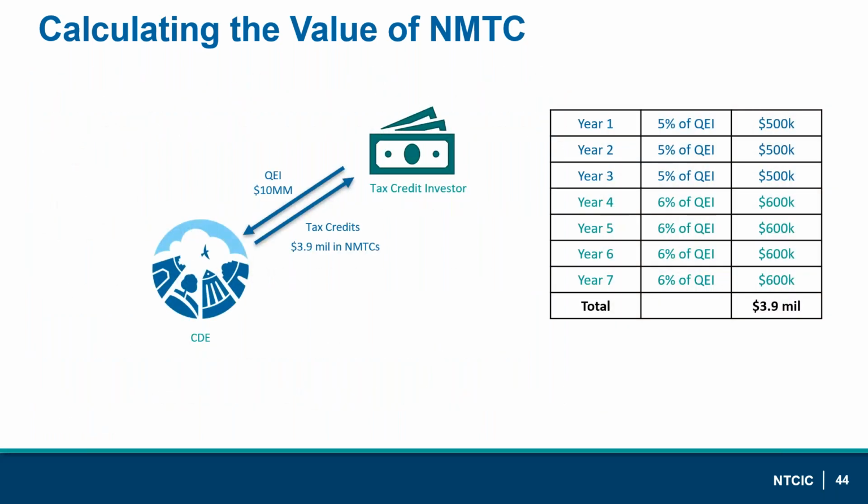So what I just explained is that for a $10 million QEI, a CDE will give an investor $3.9 million in tax credits? That doesn't make business sense. So let's see how it really works.